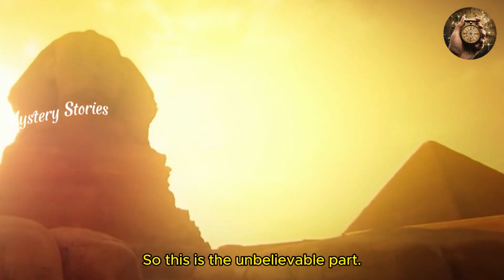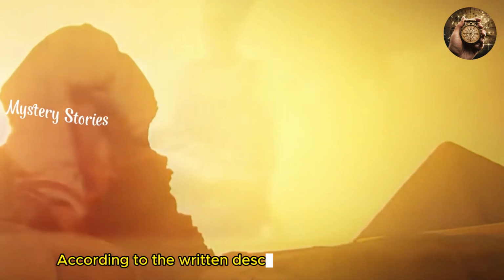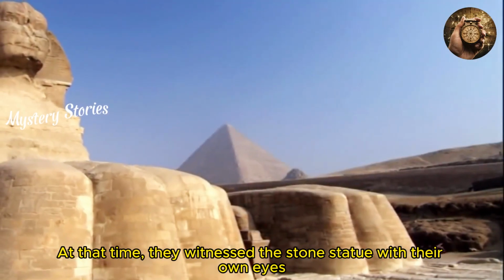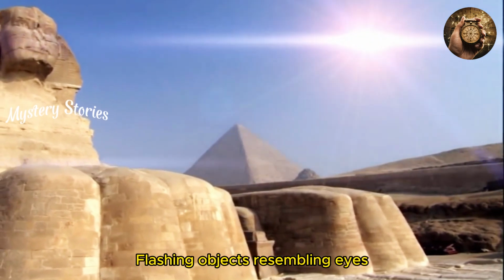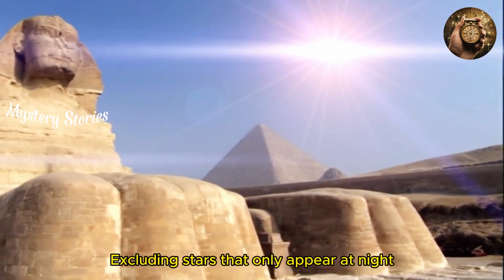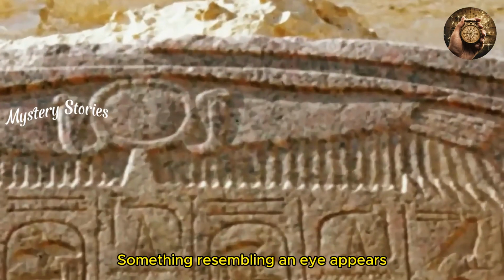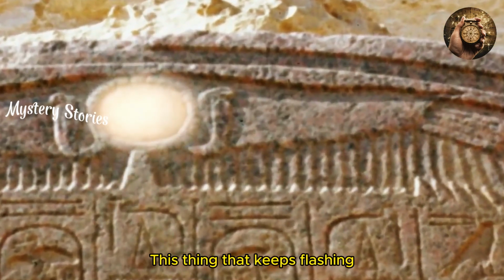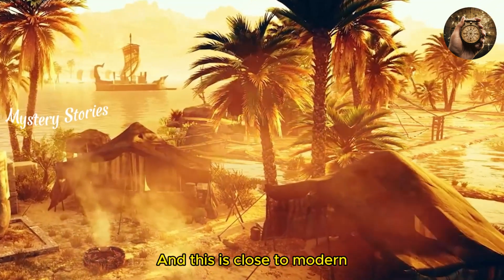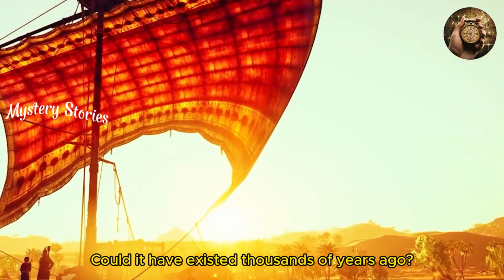So this is the unbelievable part. It is also clearly engraved in the stone tablet. According to the written description on the stone tablet, at that time they witnessed the stone statue with their own eyes. The top keeps appearing, flashing objects resembling eyes, and it was broad daylight, excluding stars that only appear at night. Under their noses, something resembling an eye appears. This thing that keeps flashing, what is it? And this is close to the modern description of unidentified flying objects. Could it have existed thousands of years ago?